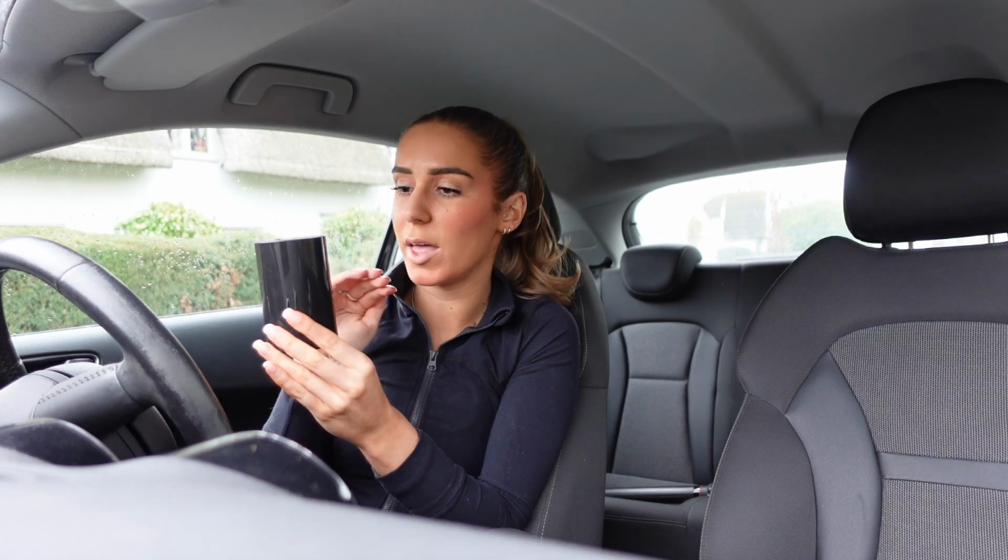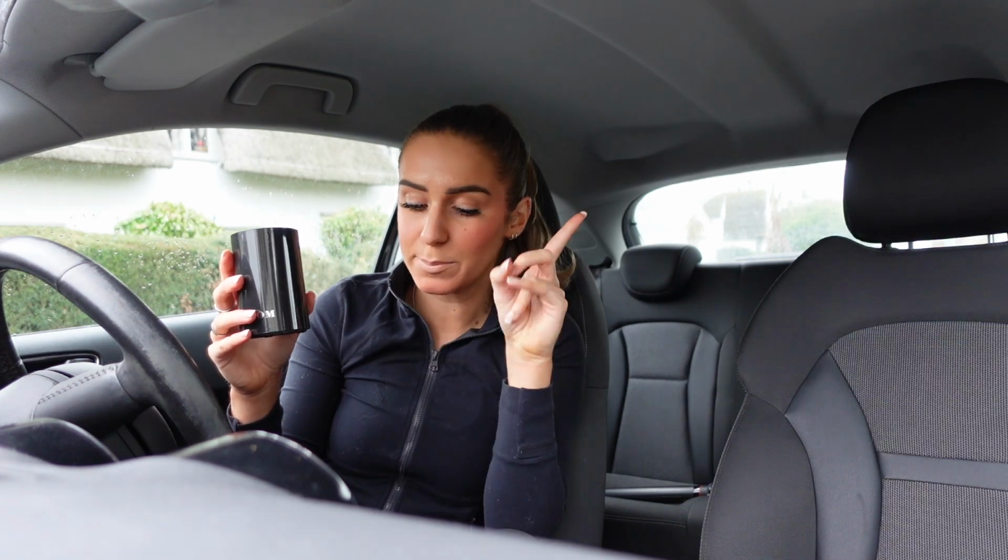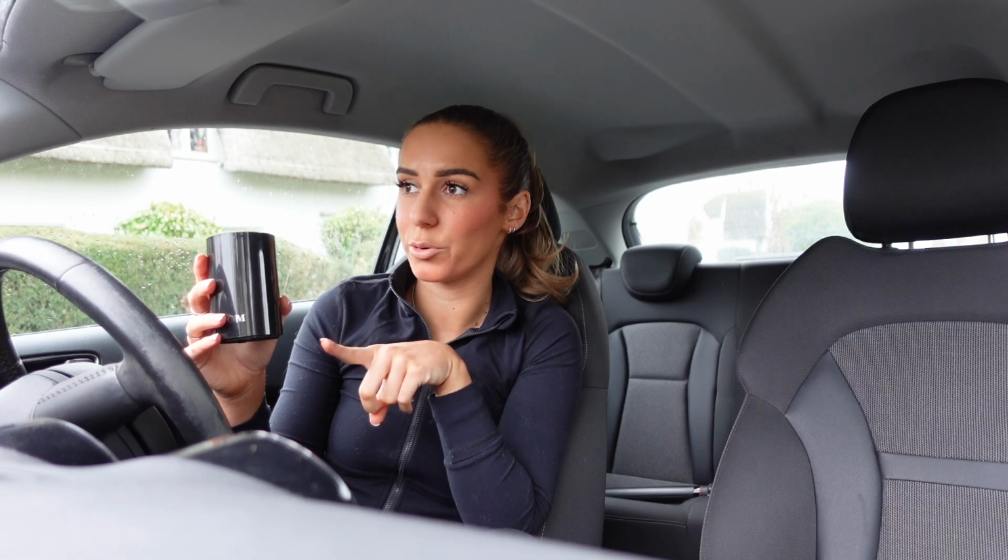So you charge it up and then you don't have to have any wires and stuff, so then you can take it anywhere you want. You could have this in your office or your bathroom or somewhere like that, but I love to put this in my car, especially because it fits in my cup holders. And if you've got an Audi A1, you know the struggles.